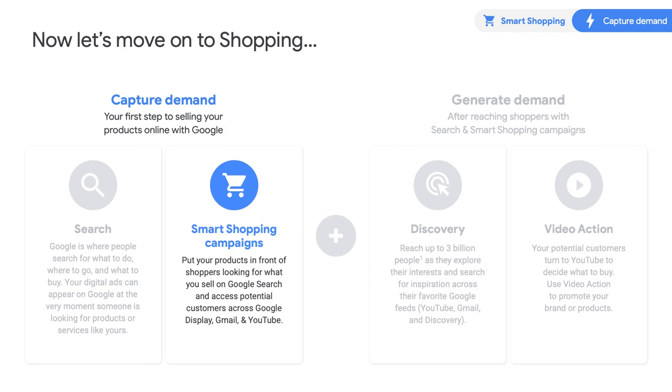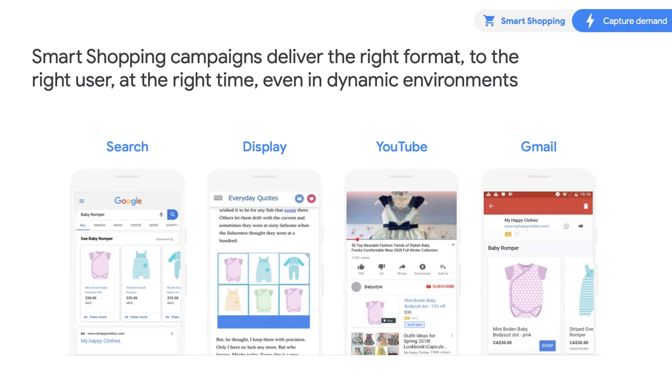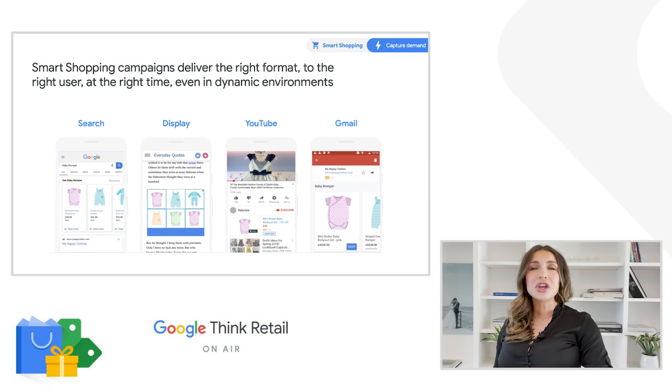Now let's move on to smart shopping, which is equally as important as search when it comes to capturing demand. Hundreds of millions of people around the globe do shopping-related searches on Google each day. Show shoppers that you have exactly what they're looking for. People use Google to find the best products, prices, and places to buy what they need.